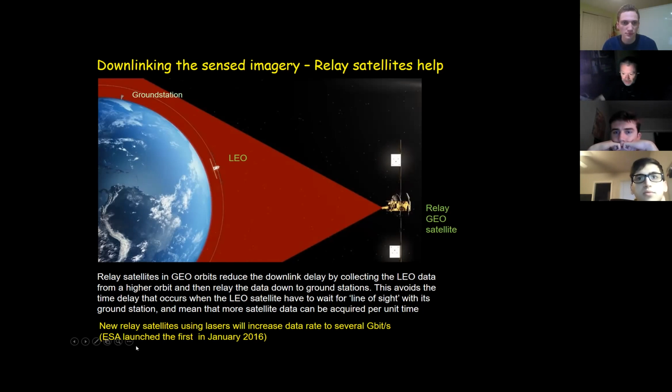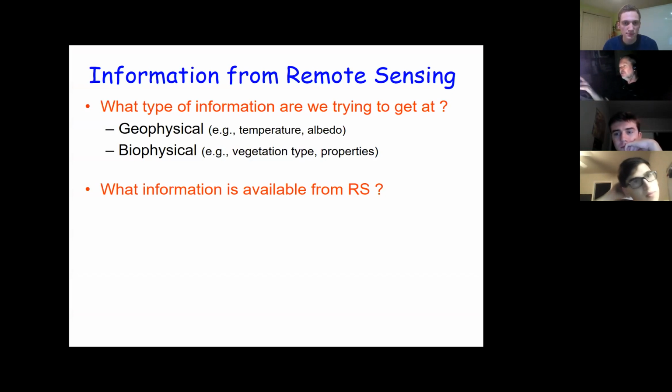Oh, it's written down here in yellow. The European Space Agency launched the first laser-based mechanism for getting data to the ground, which is changing things very rapidly, and that's very needed for the commercial sector. So it's a bit like going to 5G for wireless.